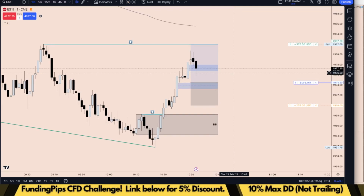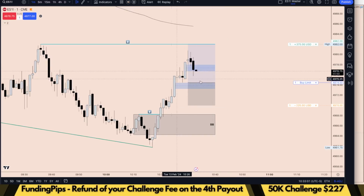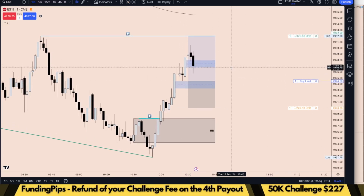Just positions with regards of base and London range. Interesting. All right, so we hit this bullish fair value gap.